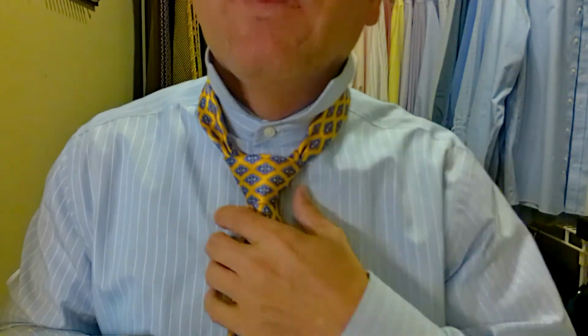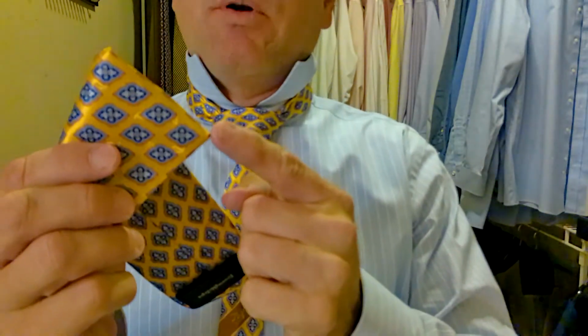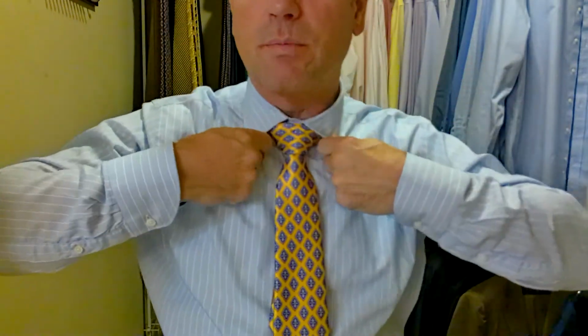We hold the knot and pull on the long part of the tie to tighten it up, and then we bring it up to the top by pulling on the shorter, thin part of the tie. And we want to check our length. We want the tip of the tie, this part right here, to be between the top and the bottom of the belt buckle. So that is right at halfway. It's absolutely perfect. So let's bring the collar down and see what minor adjustments we need to make.